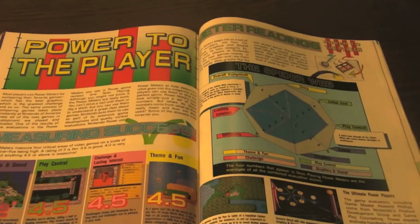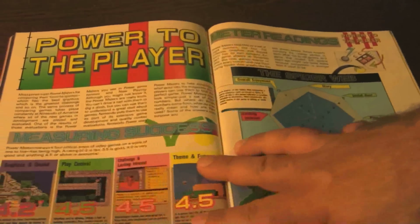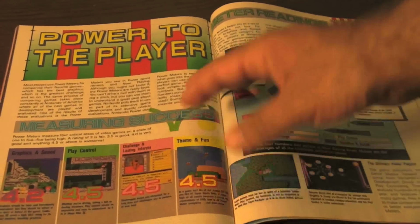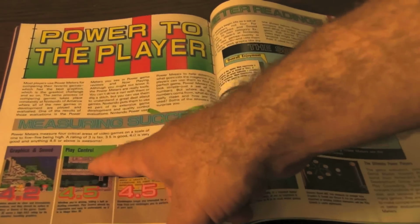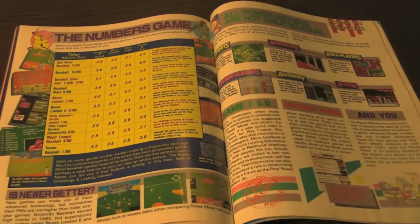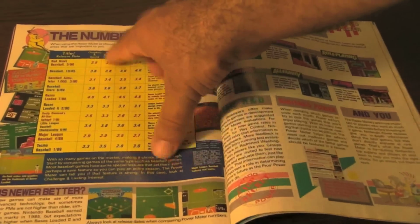Power to the Players, so measuring success. This is kind of new to Nintendo Power at this point. This is where they actually rate games on a scale of 1 to 5. I guess 5 being the best, 1 being bad. So they grade on theme and fun, challenge, play control, graphics, and sound. Much like video game magazines do today, like Game Informer, right? So these are just for a number of games.